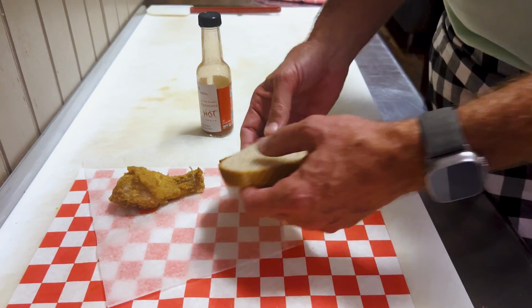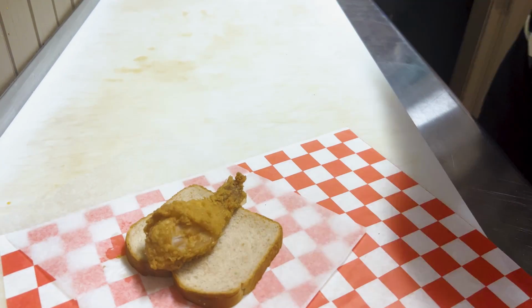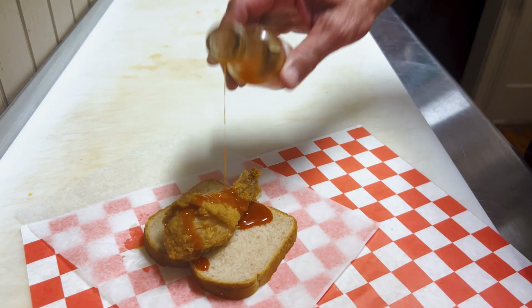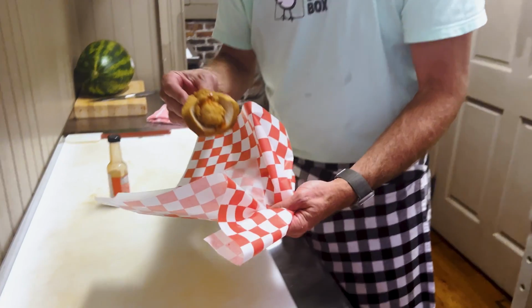This, y'all, is a handle sandwich. Try to keep up. One piece of bread. One chicken leg. A little bit of hot sauce. And just like that, you have a handle sandwich. It's the only sandwich with a handle. Woo. It's as good as it's always been.